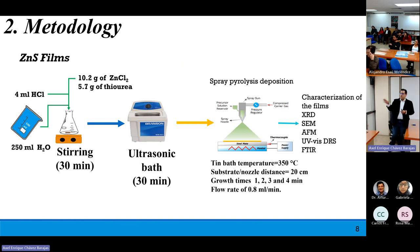And we used a system for spray pyrolysis deposition with these conditions. The substrate temperature was 350 degrees Celsius. The substrate and nozzle distance was 20 centimeters. We used different deposition times: 1, 2, 3, and 4 minutes. And the flow rate of the precursor solution was constant, with a value of 0.8 milliliters per minute.